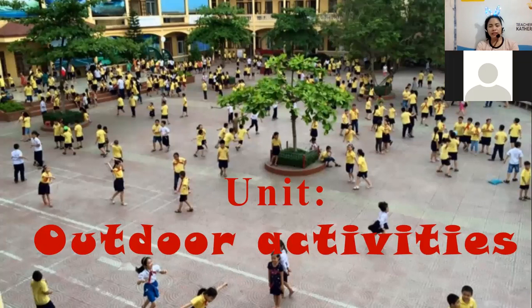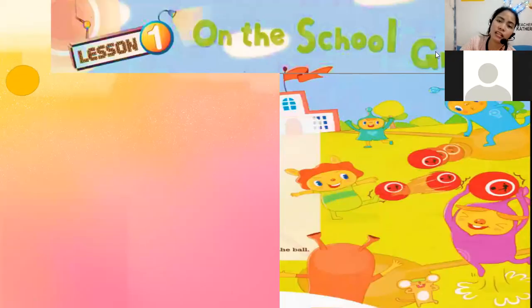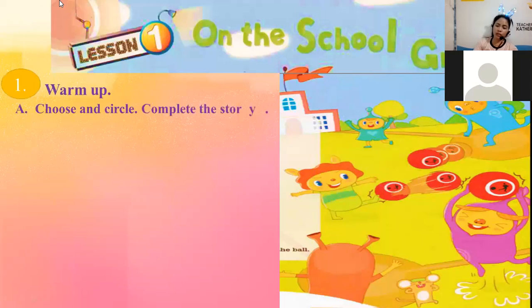Have you experienced something like that? Have you tried it? Yes or no? Yes. So when we are outdoors, we can play games, right? There are many different kinds of games that we play, right? As we can see, there are some children very, very happy because they can play. Okay, so now let's move on to the school ground.